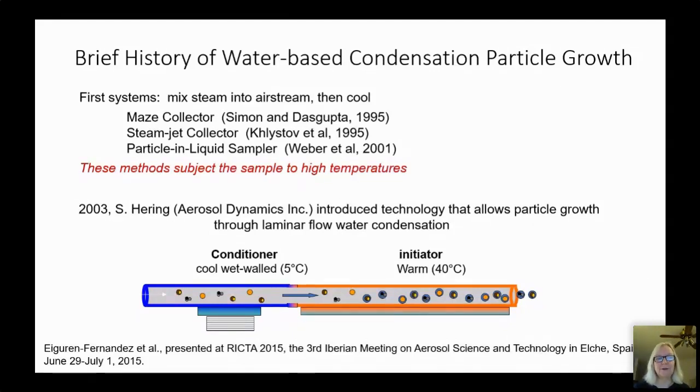Basically, going from the left to the right, you have aerosols subjected to a cool environment in a wet-walled tube. And then it's heated. What happens is that the water on the wick, on the walls, evaporates into the airstream with higher diffusivity, a higher rate than the thermal diffusivity. And so you get more water entering the airstream than the air can actually hold. This is an unstable situation. To reach equilibrium again, this water vapor has to go somewhere. And that's where it condenses out onto the seed nuclei particles and rapidly grows them into larger droplets.